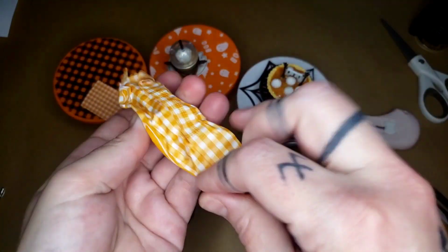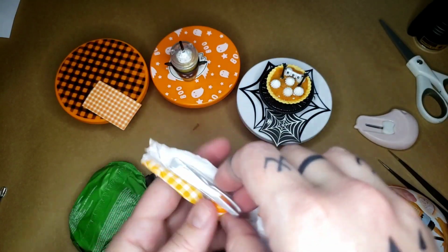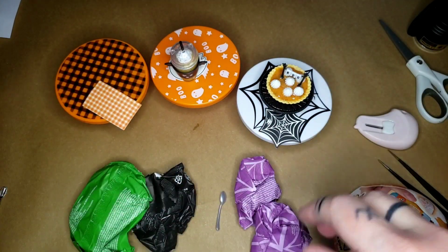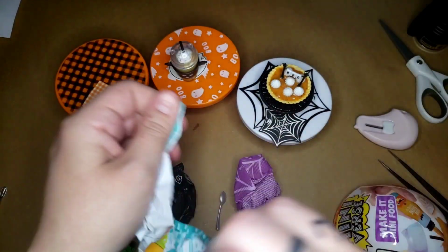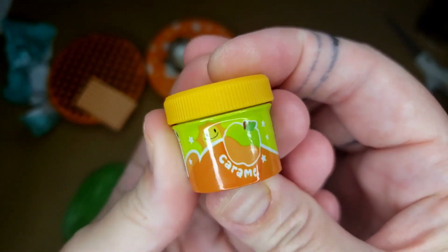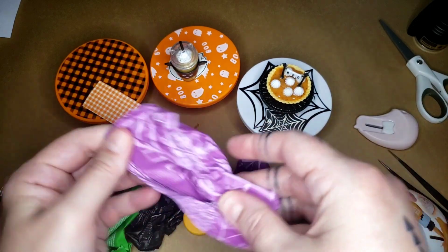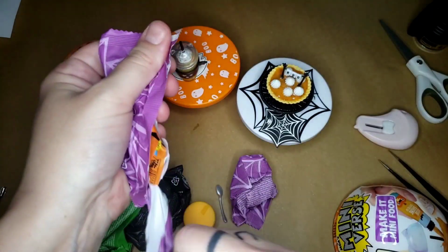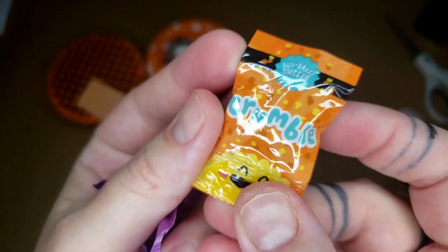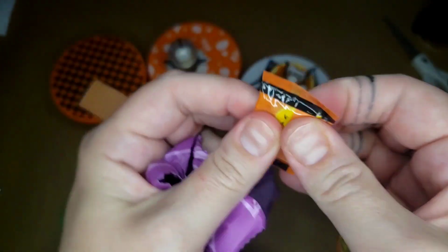All right, what have we got here? This will be our utensil, and it is not, oh, a tiny spoon? Okay, sure, tiny spoon. We have caramel for our caramel apples. Very cute. You could even double dip these if you had other chocolate resin dipping left for like the strawberries. We have adorable crumble topping to dip the apples in.